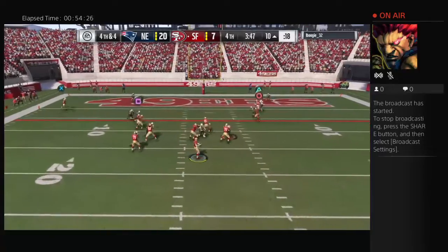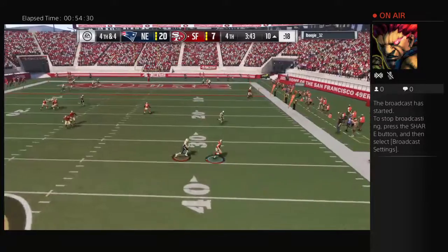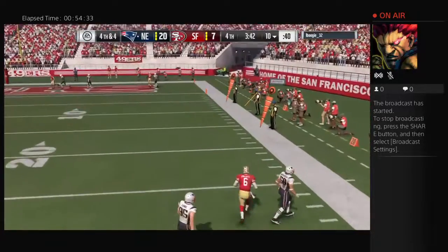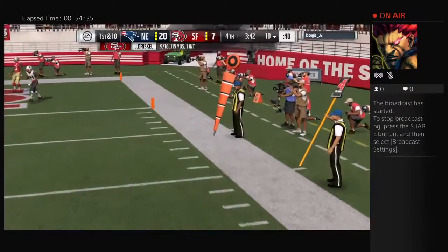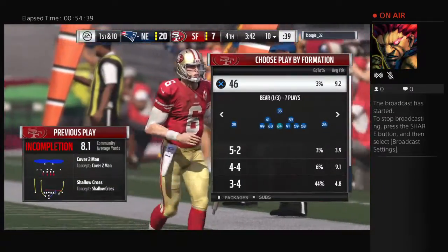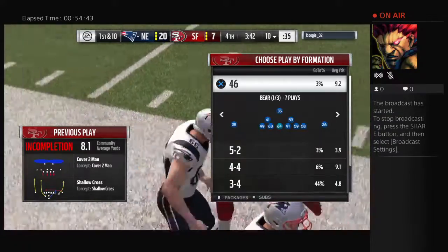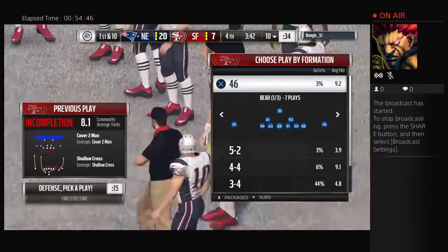They'll look to throw again. Flush to his right. And he's just going to throw this one out of bounds here. Nowhere to go with it. Incomplete. Chip Kelly trying to push the envelope here, but it doesn't pan out. And the Patriots defense is going to take over on downs.